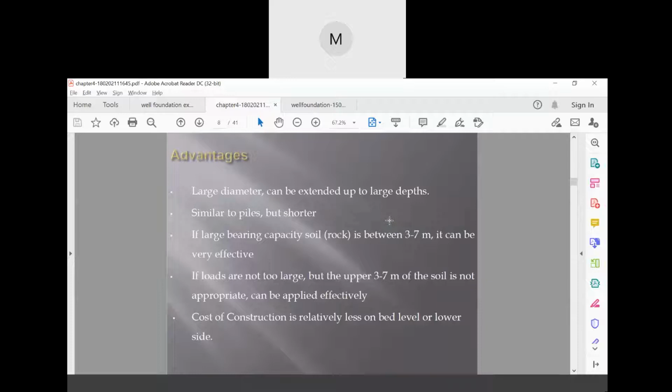If you see these constructions, what will happen? It will be made on the bottom of a river, right? So if these are made on the bottom of a river, then definitely it will involve a large amount of money, right? So if this involves a large amount of money, then definitely, if the cost factor is not considered, what will happen?